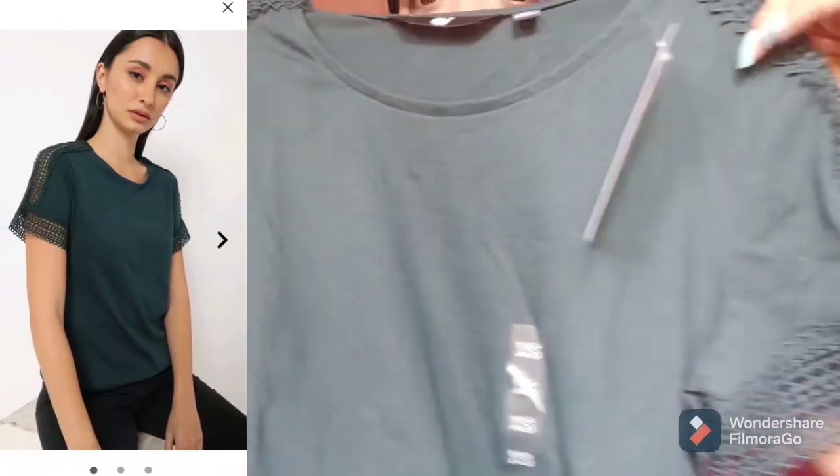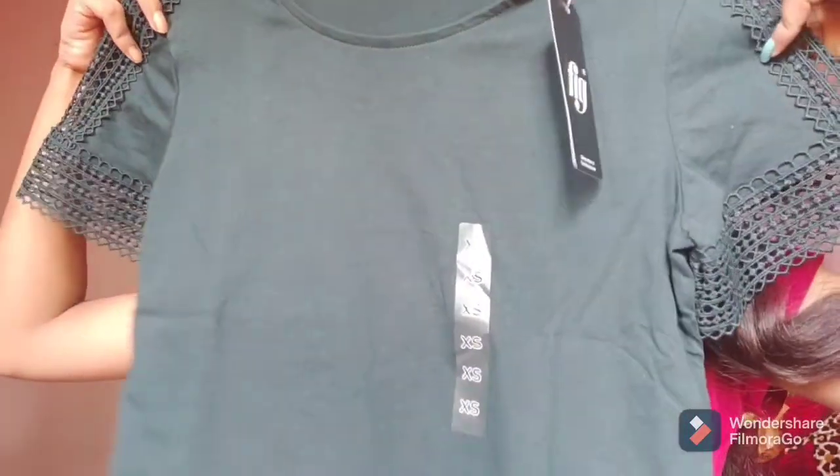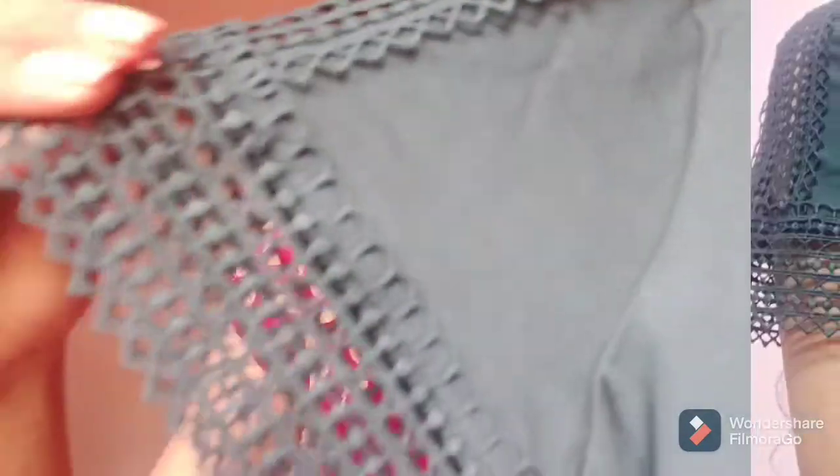Next top is a round neck top with lace sleeves. It has this lace panel on shoulder and sleeves. You can see this panel on both the sleeves.